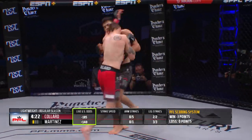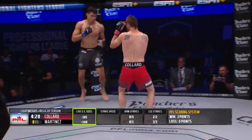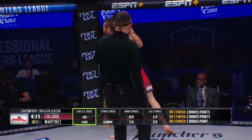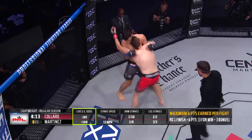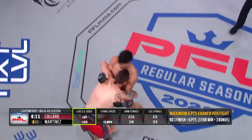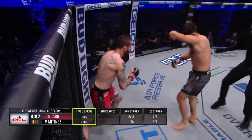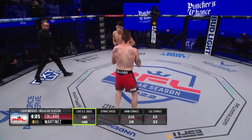Oh! Martinez caught Collard coming in. We've seen Collard put that chin on display many times. Yeah, Collard has a legendary chin, but you don't want to test it too many times. Especially after you tested it so many times against Jeremy Stevens not long ago in the regular season.